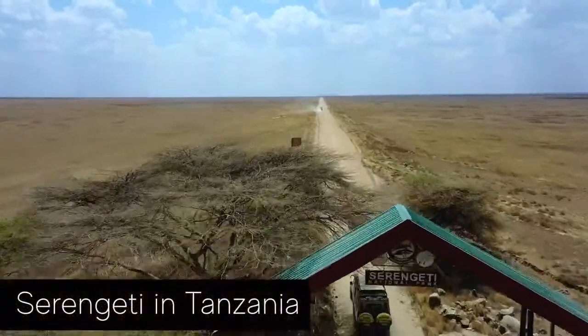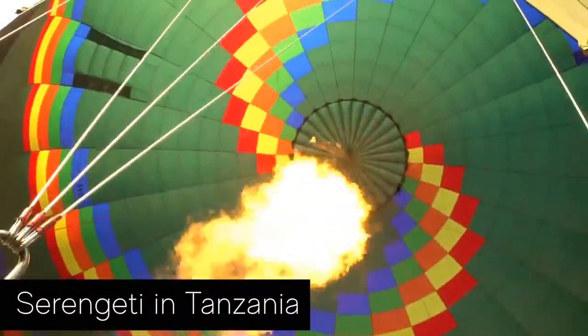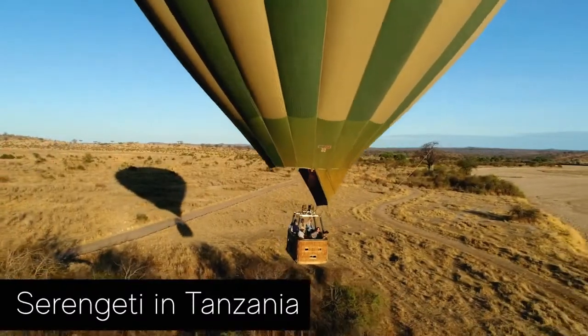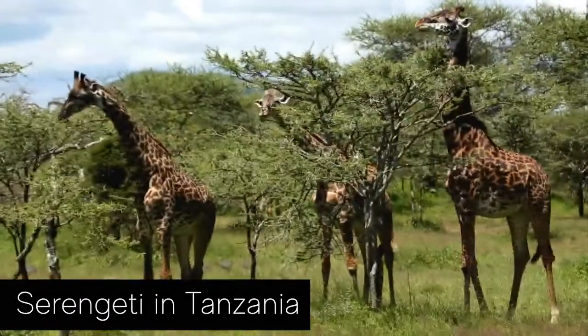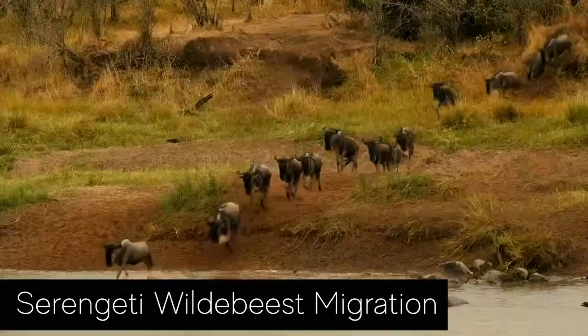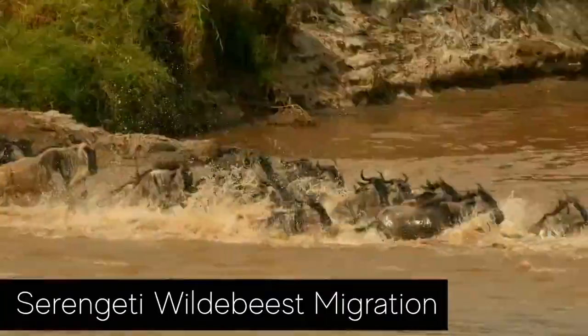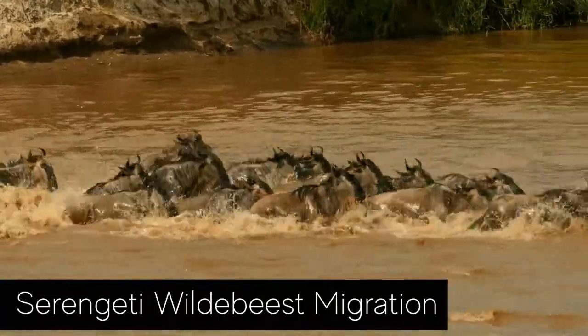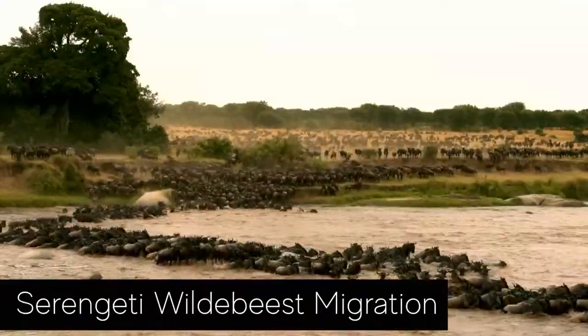This is the Serengeti, one of Africa's natural wonders and voted the best safari park in the world. It is unforgettable for its beautiful scenery and exotic animals, particularly its breathtaking annual wildebeest migration.